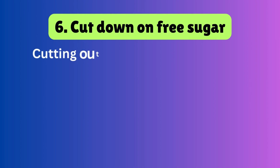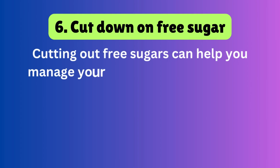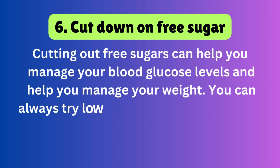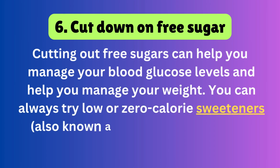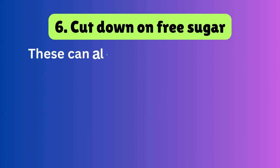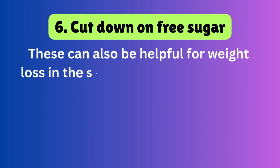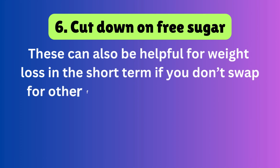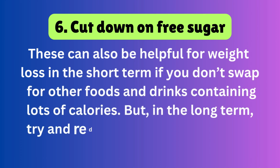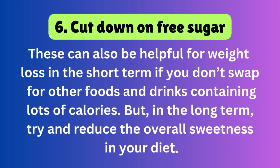Cutting out free sugars can help you manage your blood glucose levels and help you manage your weight. You can always try low or zero-calorie sweeteners, also known as artificial or non-sugar sweeteners, to help you cut back. These can also be helpful for weight loss in the short term if you don't swap for other foods and drinks containing lots of calories. But, in the long term, try and reduce the overall sweetness in your diet.